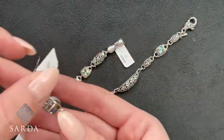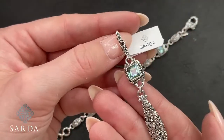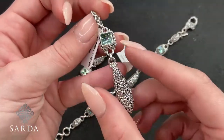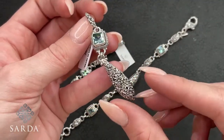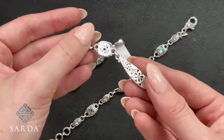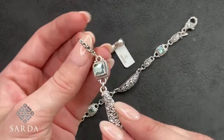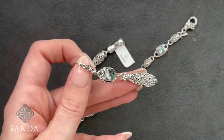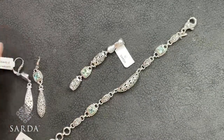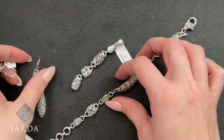And then we have an earring at J6443. And this is a lever back. We've got the princess shape and then this kind of teardrop marquee shaped little frangipani drop. So again, those numbers for the pendant, J6441, earring J6443, bracelet J6444.